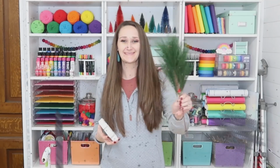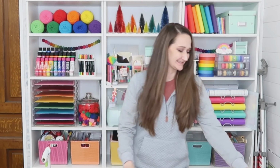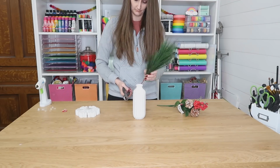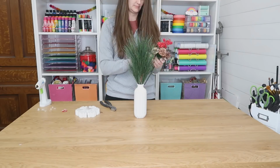And now we're gonna work on this fir needle stem and snowflake with the addition of a Dollar Tree vase and one of their picks that has the pine cones and berries in it. I'm literally just gonna make a little wintertime or Christmassy floral arrangement inside that vase.